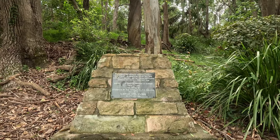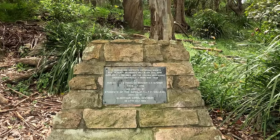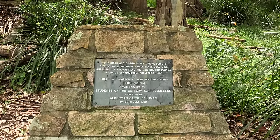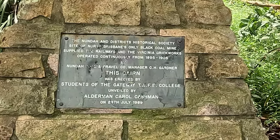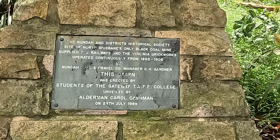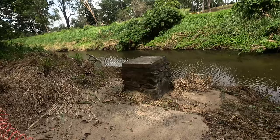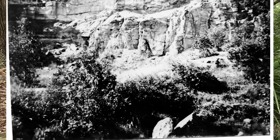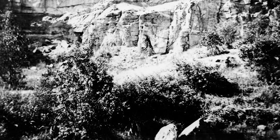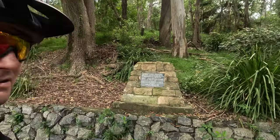Yeah. The Nundah and District Historical Society: site of North Brisbane's only black coal mine, supplied the railways and the Virginia brickworks, operated continuously from 1895 to 1905. This cairn was erected by students of the Gateway TAFE College, 1989. I knew I was near some sort of a mine, so somewhere around here, who knows, there might be mine shafts in this area. Maybe.